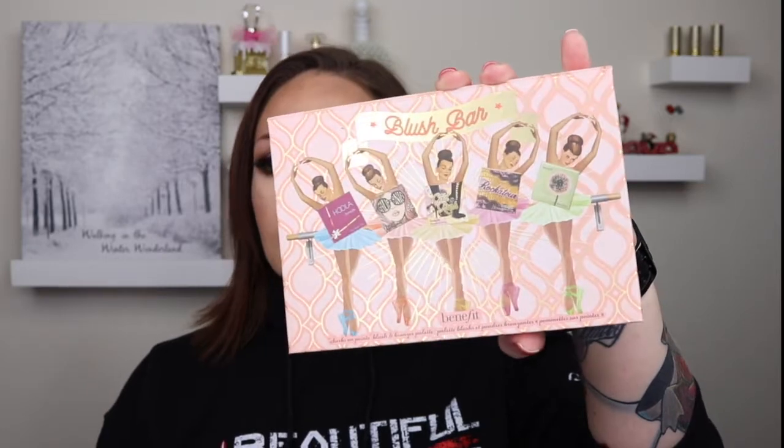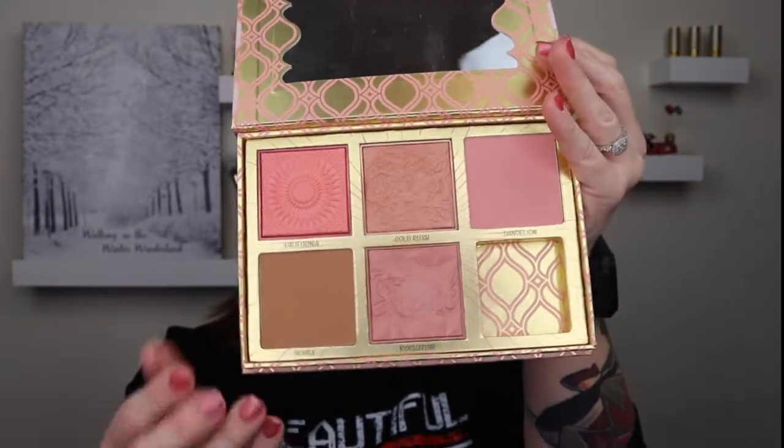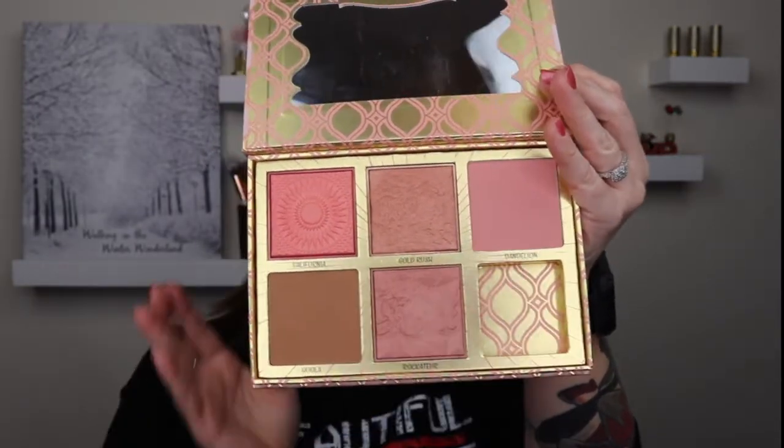Okay, so the next one that I have, it's blush and there's a bronzer in here, but this is the Benefit Blush Bar. This one has super cute packaging, but there's this one, which is a bronzer, which is Hoola, and then you have these 4 blushes, which I really like. This is super nice because if you've ever looked at the individual packages for Benefit and the blushes, they're in a package like this big, but they're so chunky and trying to travel with them is so aggravating. So I like this because it's got some of their best sellers in this package, and then I'm already taking eyeshadow palettes as it is, so I can take this with me, pack it in my makeup bag, whatever, and I'm good to go.